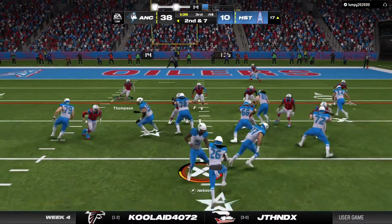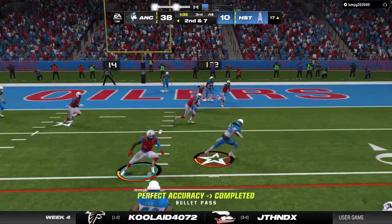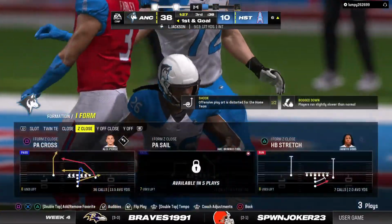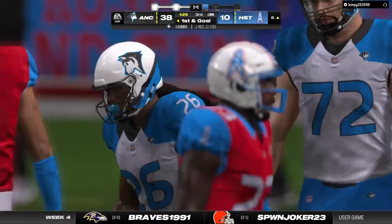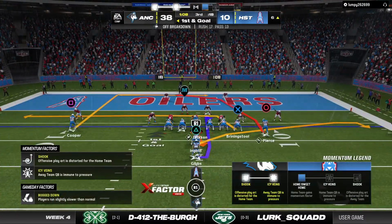They go play action now. Jackson. Going underneath. Gibbs has it. And he will be brought down at about the 6-yard line. It's a good gain of 11. Sets him up first and goal. First and goal at the 6-yard line.